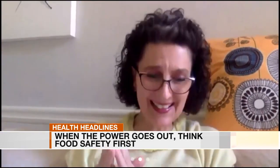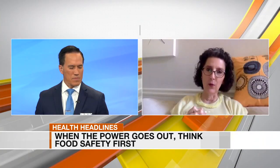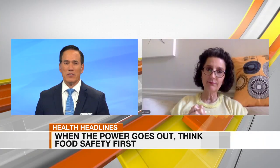There are some things you can keep. It's not a long list, but things like condiments like jelly, mustard, ketchup, pickles, and olives. Hard cheeses like cheddar and Swiss actually can stay pretty well even after they've been at that higher temperature. Whole fruits, canned fruits, fruit juices are fine, and also vinegar-based salad dressing. So there are a lot of things you can keep, but sadly there are a lot of things you have to throw away. Well, it's better to be safe than sorry, right?